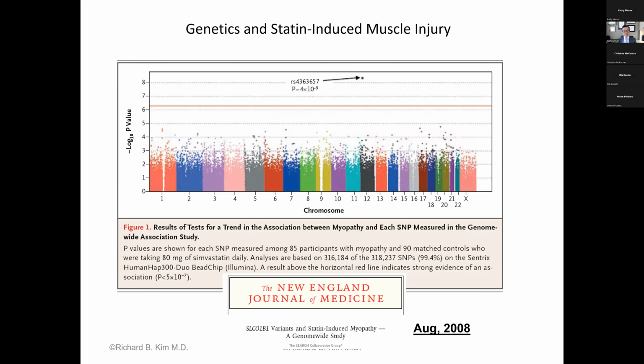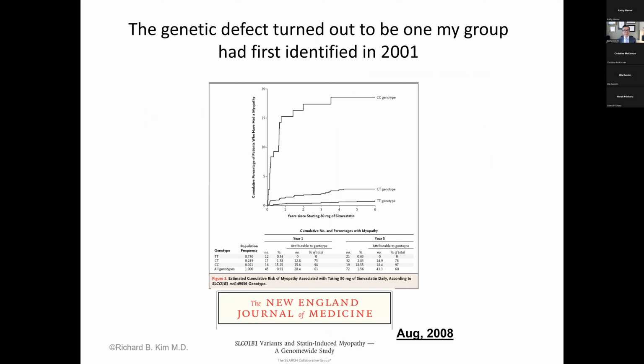And interestingly, a large study published in the New England Journal in 2008, where they looked at patients who had struggled with muscle pain or injury on high-dose simvastatin compared to patients on the same dose of simvastatin who did not experience muscle issues. They did what is known as a genome-wide association study, and they found one genetic marker that was highly associated with the risk of statin myopathy. And it turned out this genetic defect was the same genetic marker that our team had identified back in 2001. So basically, if you're homozygous for this genetic variant, your risk for myopathy symptoms was nearly 15 times higher compared to those who had the normal wild-type allele. And if you were heterozygous, or just a carrier of the one variant allele, it was about 3-4 times higher risk.